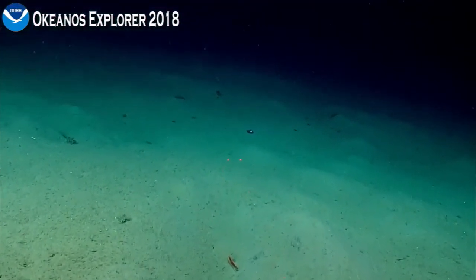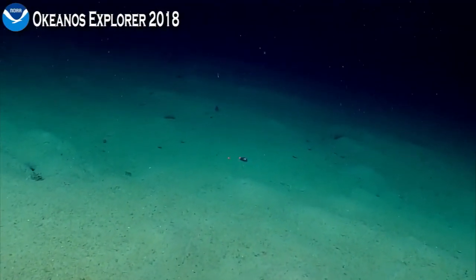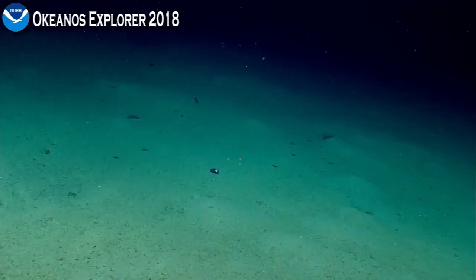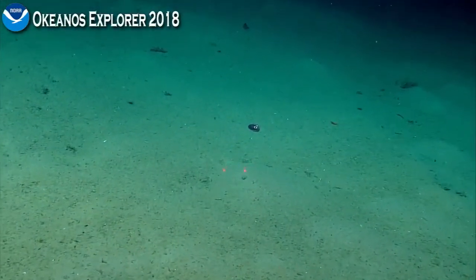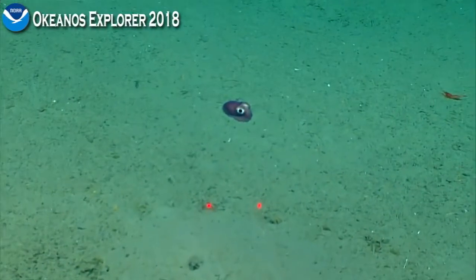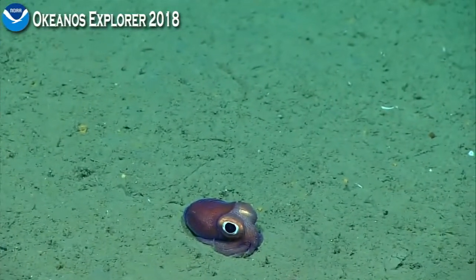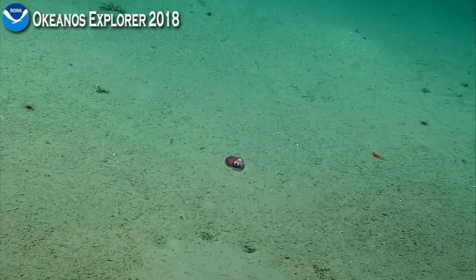I was hoping it might be a cephalopod's eyes that we were shining on, but maybe it is. It is. Good eye. I've found one every day so far. It's amazing. Another one of the bobtail squids. Bobtail. They're so cute. Sorry, I had you muted. I'm going to kill your lasers. Yeah, thanks.